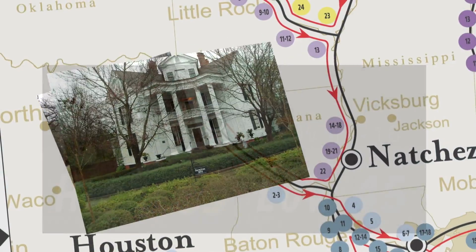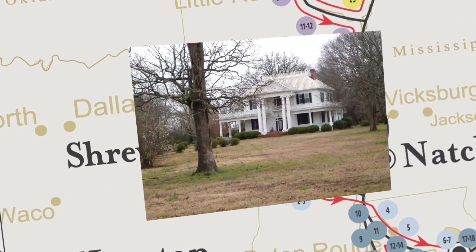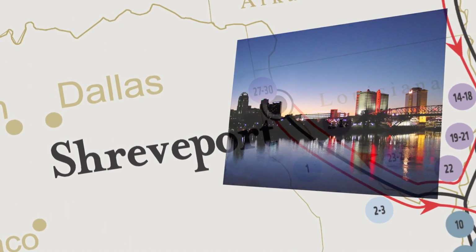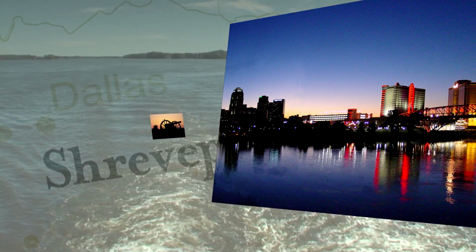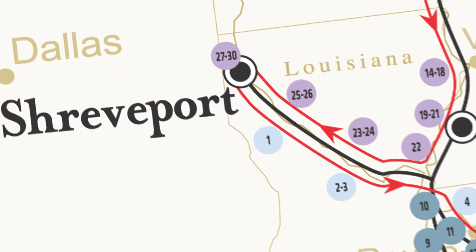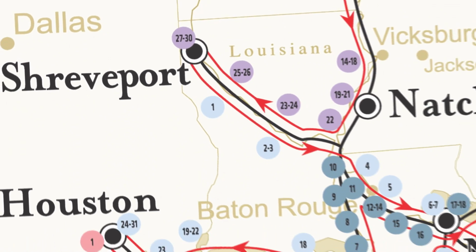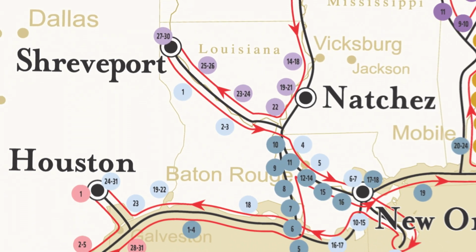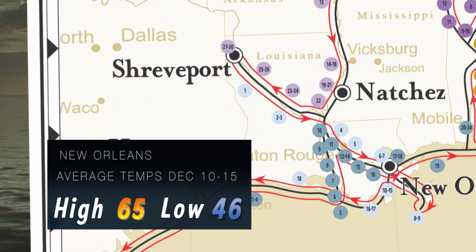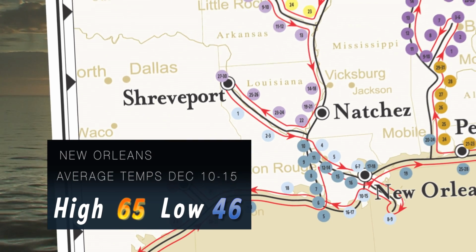After a stop in Natchez, we take a turn onto the Red River with Shreveport as our destination. Shreveport has a casino and some wonderful botanical gardens, and also has lots of Civil War sites. Back on the Mississippi again, familiar territory as we stop in Baton Rouge, and this time we take a longer stop in New Orleans. It'll be a warm stop for the folks to enjoy before the holidays.